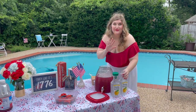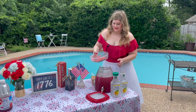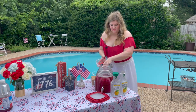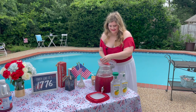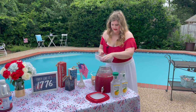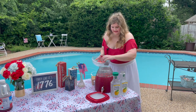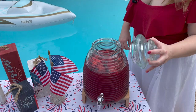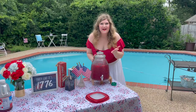And then to really make it our star spangled punch, we're gonna add in some cute little watermelon stars. Isn't that just adorable? Just for fun, just to decorate it. And then some blueberries. How freaking adorable is that? Ta-da! Lunch is done so fast.